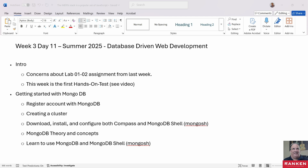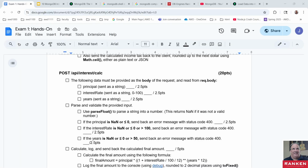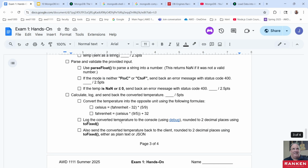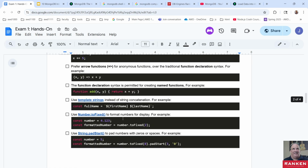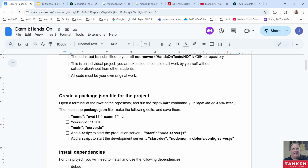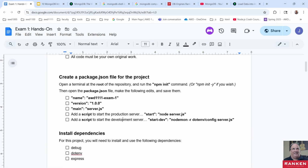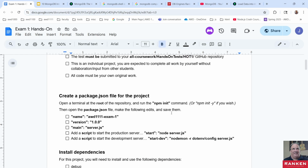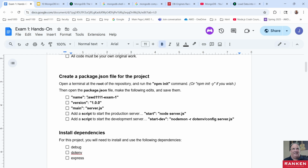I did want to go over something real quick here. I did a video on a hands-on test, and I really didn't go over much. I realized that, but I'm going to point out a few things again, just to reiterate. The important thing is to make sure you're committing your code in the right place, but also be careful to follow these directions. If it asks you to do something, do it like it asked you to do it, right?